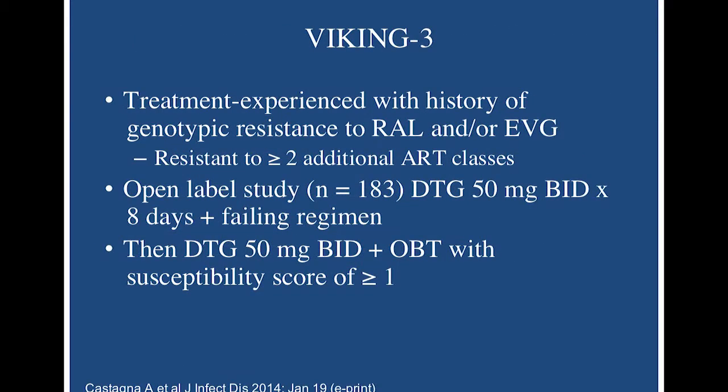Now Viking 3, a study that was just published last month in JID. This was treatment-experienced patients who actually had mutations to raltegravir or to an integrase inhibitor and resistance to at least 2 other classes. They had 183 patients, and it was an open-label study where they added dolutegravir, with an 8-day monotherapy lead-in, and then they started their background regimen. They also had to have a sensitivity score of at least 1, so there had to be at least 1 active drug in the background in addition to adding dolutegravir open label. And this is dolutegravir BID.